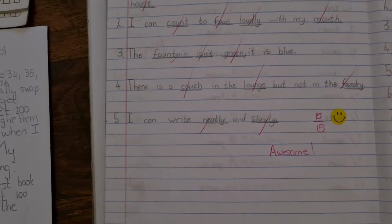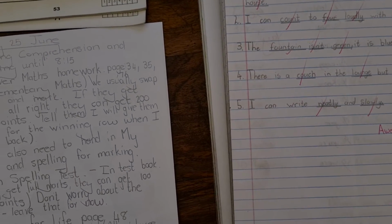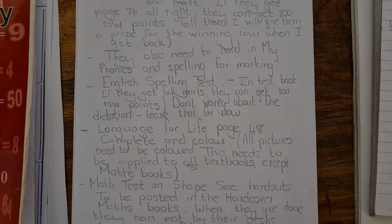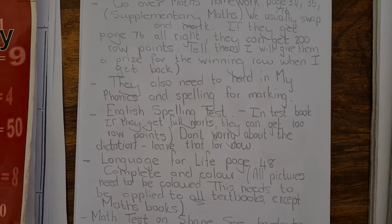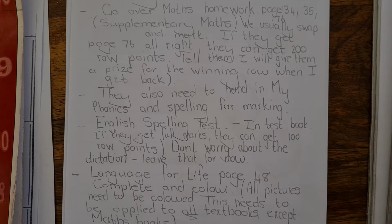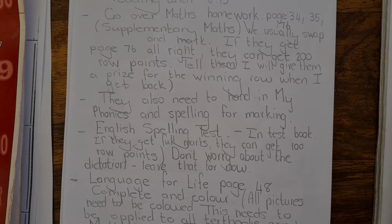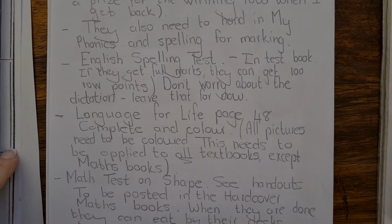All right, just like with the Afrikaans spelling, call out the words, put the word in a sentence to give it context, because there are a lot of words, what we call homophones, that sound exactly the same. So the context will give it meaning, and then they'll know what spelling to use. Once you've called out the words, you can call them one by one to your desk and get it marked. And if they get full marks, again, they can get 100 row points per person.